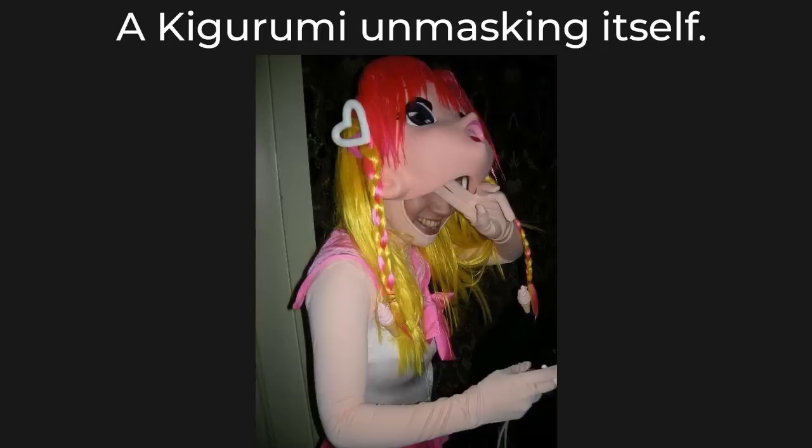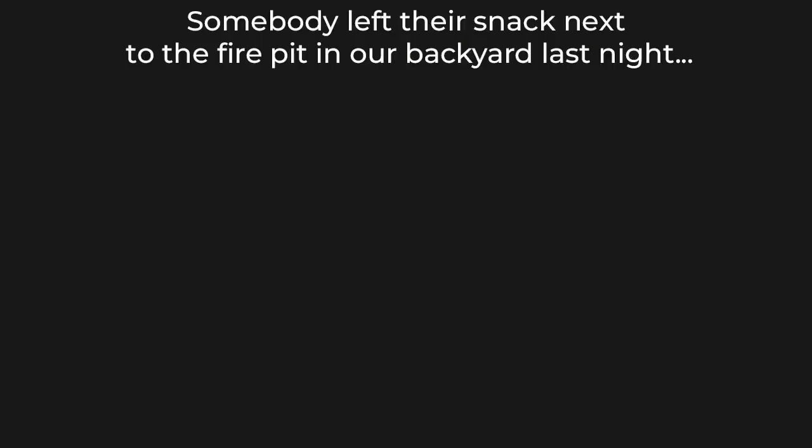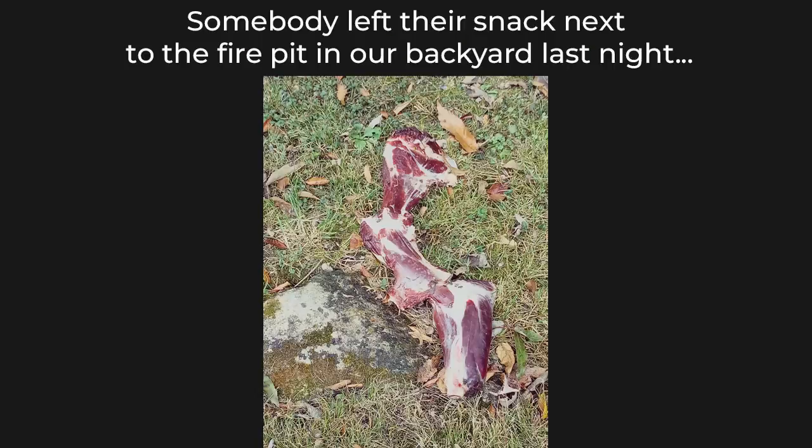A kigurumi unmasking itself. This tree in my neighborhood. Somebody left their snack next to the fire pit in our backyard last night. Looking through old family photos.